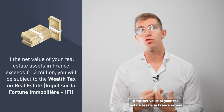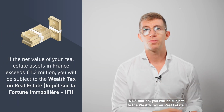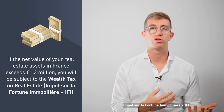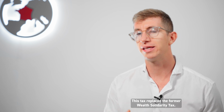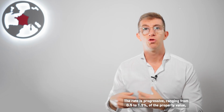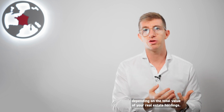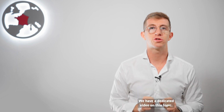The wealth tax on real estate, IFI tax. If the net value of your real estate assets in France exceeds 1.3 million euros, you will be subject to the wealth tax on real estate, impôt sur la fortune immobilière, IFI. This tax replaced the former wealth solidarity tax, ESF, but now only applies to real estate assets. The rate is progressive, ranging from 0.5 to 1.5% of the property value, depending on the total value of your real estate holdings. We have a dedicated video on this topic.